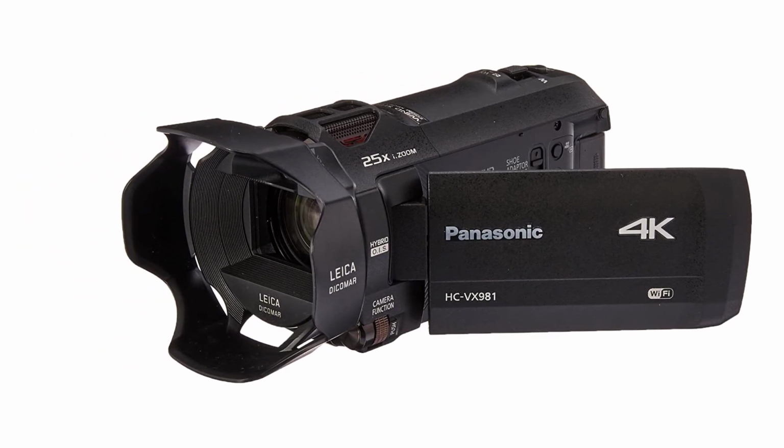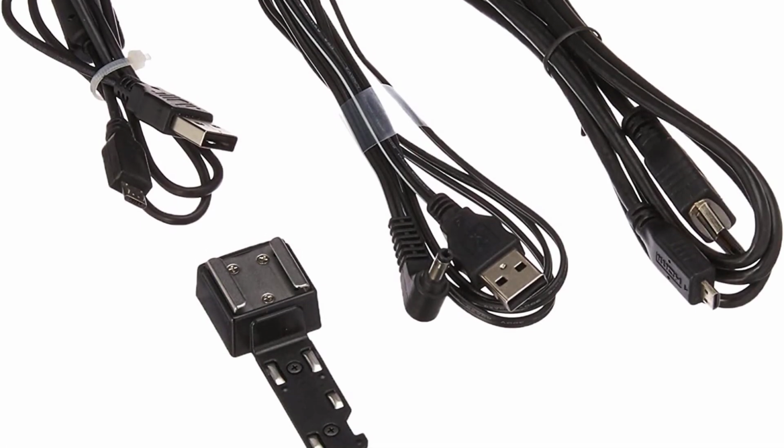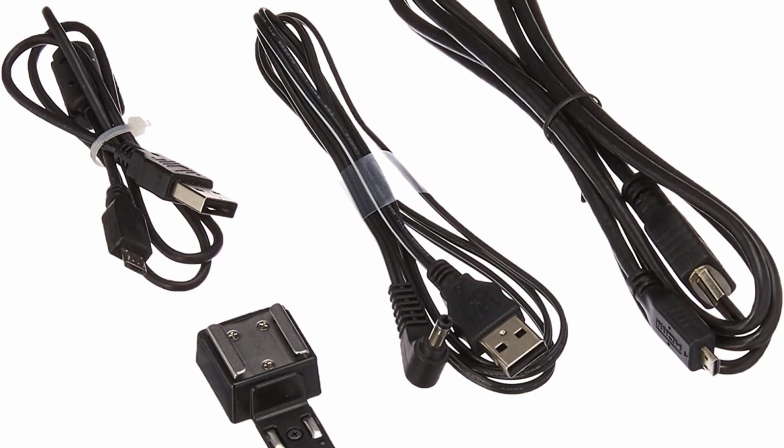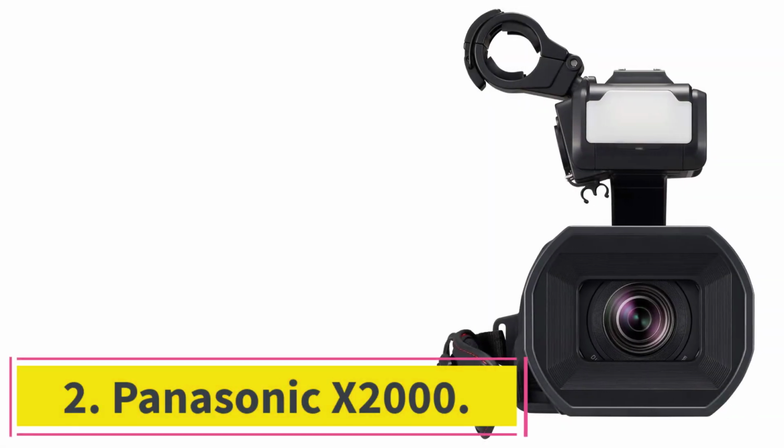The Panasonic HC-VX981K requires a lithium-ion battery, which is a rechargeable battery, and it allows you to record up to 90 to 100 minutes.